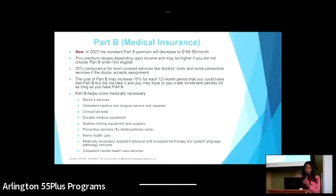And so when it comes to Medicare Part B as in boy, it helps to cover medically necessary things like doctor services, outpatient medical, surgical services and supplies, clinical lab tests, DME or durable medical equipment. We get a lot of inquiries about DME for people who are looking for things like wheelchairs, walkers, canes, oxygen equipment, and things of that nature. It also covers diabetic testing equipment and supplies, preventative services, home health care, and medically necessary outpatient PT, OT, and speech language pathology. And then finally, it covers outpatient mental health services.